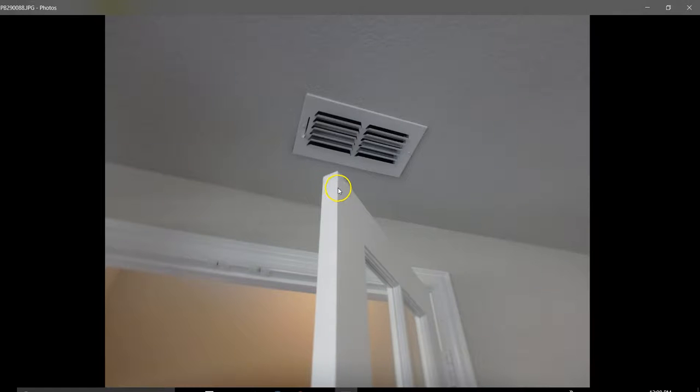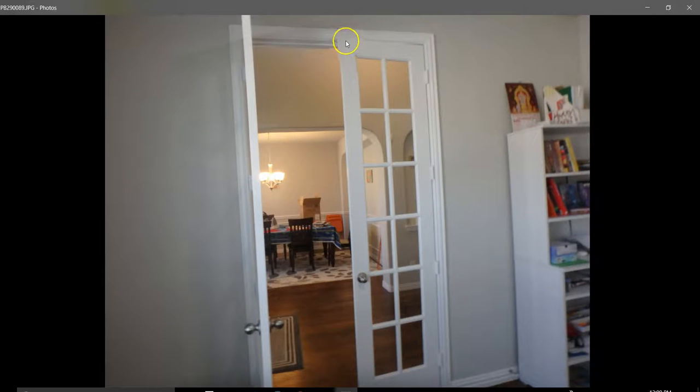This, I think, is your son's room. Study room. This door, the ball latch is very tight. When you try to close it, it closes hard. So they need to adjust that ball latch on this door right up here.